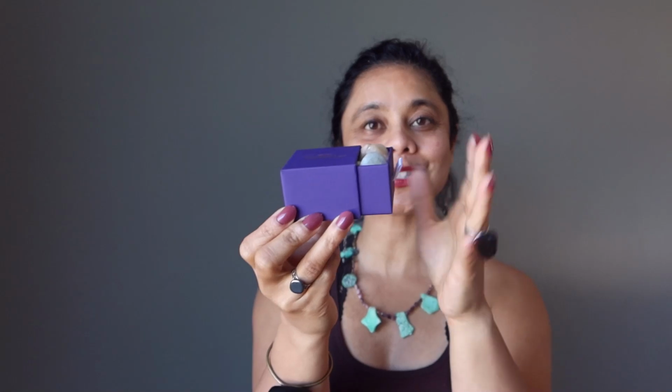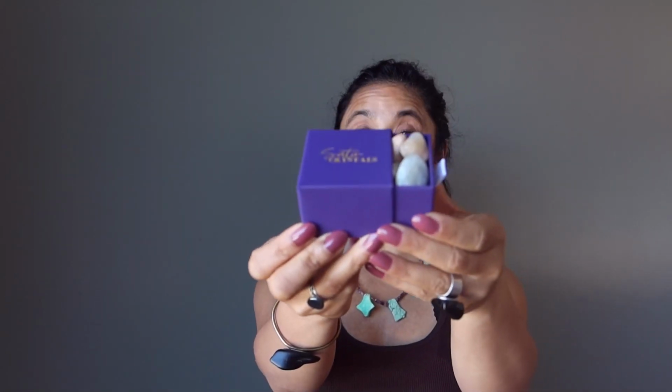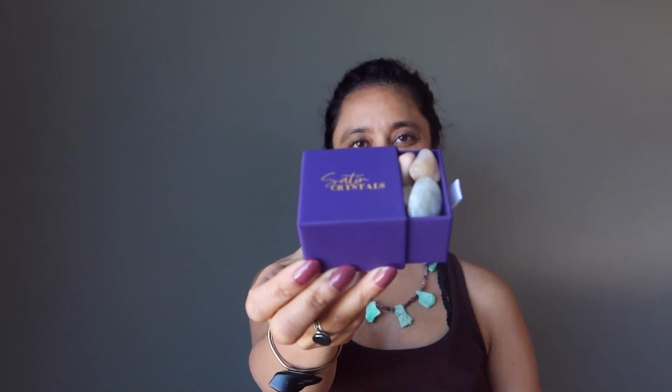You can spread the joy of tumbled stones by gifting tumbled stones. So selecting just one stone or a whole set of stones, placing it in a nice gift box or a pouch, and gifting it to somebody who would appreciate tumbled stones as much as you do.